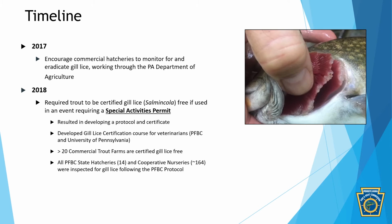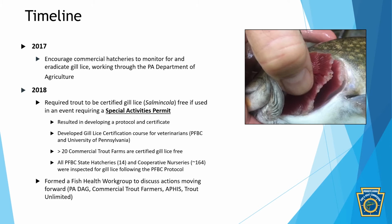In addition to that, in 2018, we formed a fish health work group to discuss actions moving forward. This involved the Pennsylvania Department of Agriculture. We invited commercial trout farmers that are involved, APHIS of the federal government. We also have a representative there from Trout Unlimited. And we get together about every 3 months and discuss how this process is going and what we can do to improve it.